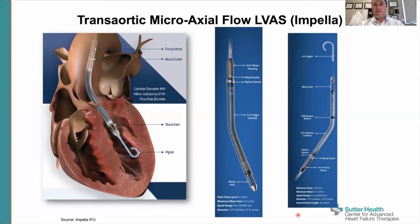The Impella CP can be placed in the cath lab from femoral access, and this can be done fairly quickly. Again, it is a 9 French catheter with a 14 French pump, so a smaller size device, but fundamentally has the same function as the 5.5.